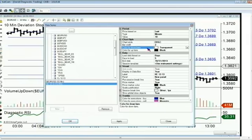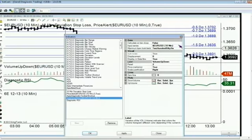Now, obviously, if you were doing just spot or just futures, you wouldn't have to do this. But if you're doing spot, you'd need to do this so you can get true volume data right there, and then hit apply. Once I do that, I also want to change my volume indicator to be on the futures instead of on the spot.